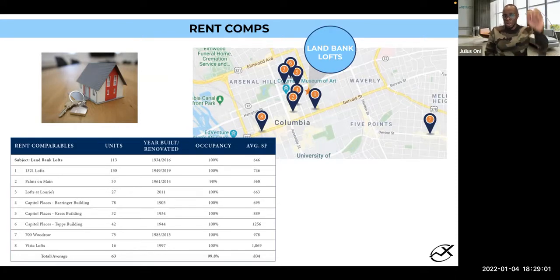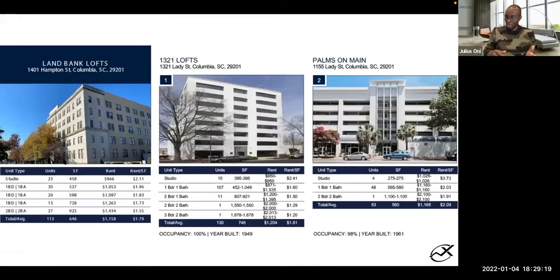If you notice, most of them are 98 to 100% occupied. There is incredible demand for apartments in this particular area. Our property that's 12 minutes away is also 99% occupied. We can't get people out fast enough because we're trying to do renovations and it's so hard to do. So the demand certainly outweighs the supply in this market, and it makes it a really good place to be.